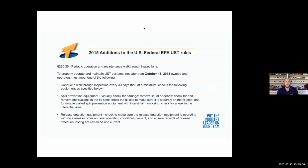So the walkthrough requirements are the result of basically 2 pieces of legislation. The first was the 2005 Energy Act, which outlined 3 categories of site operators, A, B, and C operators. More specifically, in 2015, there was a rewrite to 40 CFR 280, which outlined the requirement for periodic inspections. And in October of 2015, the legislation passed saying that no later than October 13, 2018, so there was a 3-year introduction period, that owners and operators must complete the following.